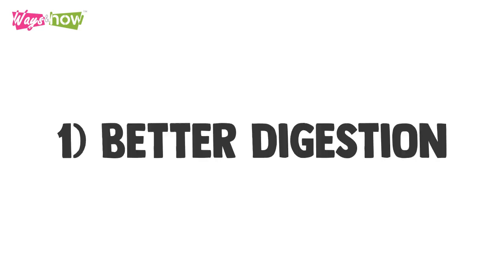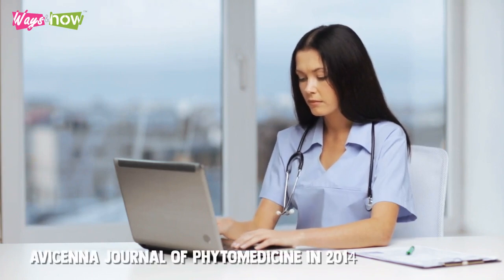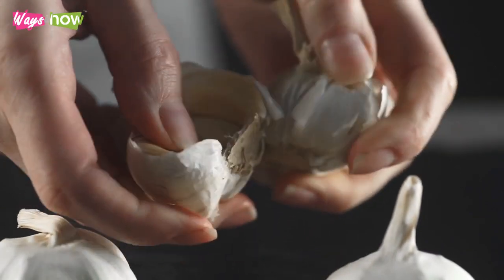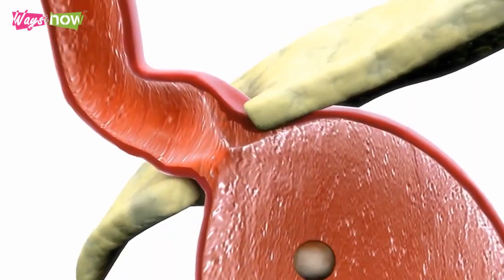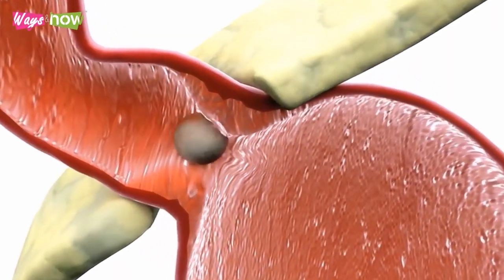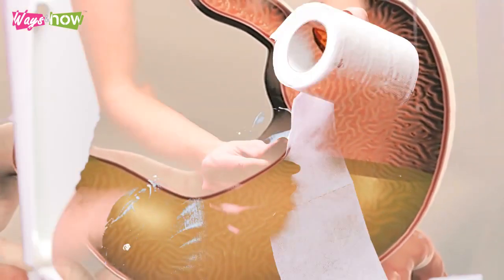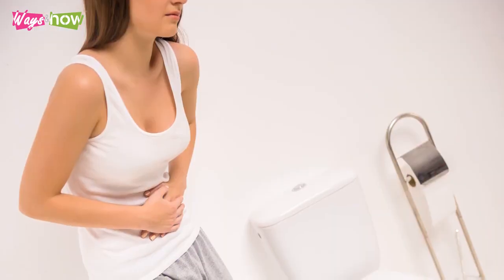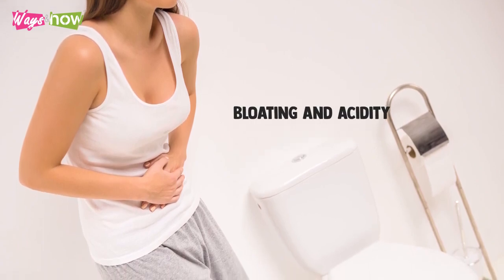Health effects of taking garlic water daily. 1. Better digestion. In a study published by Avicenna Journal of Phytomedicine in 2014, garlic is cited as a traditional medicinal plant with a variety of therapeutic roles in the human body. Among others, it supports digestive health. By improving gut health, it allows for better nutrient absorption. It also helps encourage a healthy bowel movement. Additionally, it helps treat a variety of digestive issues, including bloating and acidity.